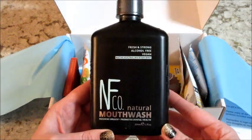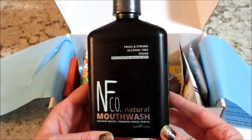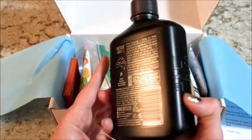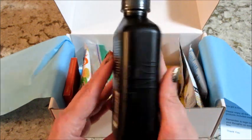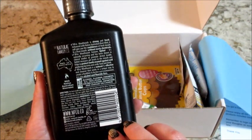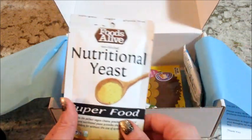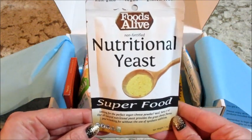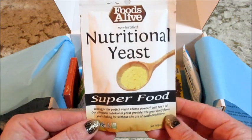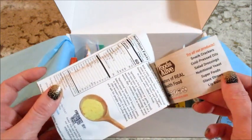First thing we have is a natural mouthwash. Fresh, strong, and alcohol-free. It's vegan. And this is a huge size. That's awesome. Very cool. Made in Australia. Also have some nutritional yeast. This is good if you're vegan. There's a little card on the back of there.